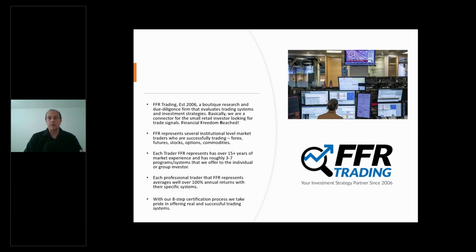Firstly, FFR requires that the strategy developer is referred to us by a trusted third party. They have at least 15 years of experience. That helps ensure that the developer is credible and has a proven track record in the industry. Secondly, FFR attempts to work with developers who have been licensed by various regulatory bodies, indicating that they've met certain standards and requirements to operate in the financial markets. Next, the developer must complete an application and survey, providing detailed information about their strategy, their rules, and the performance.